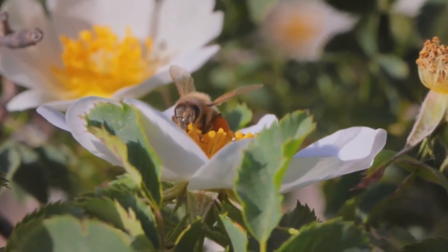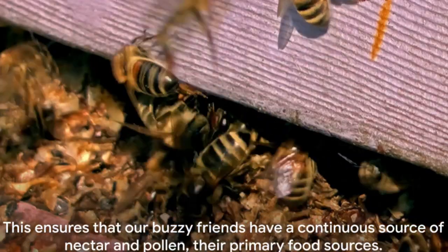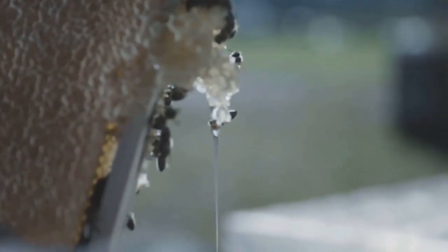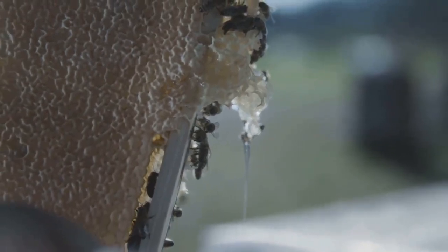Start by choosing a variety of vibrant plants that bloom at different times of the year. This ensures that our buzzy friends have a continuous source of nectar and pollen, their primary food sources. Remember to include a fresh water source. A shallow dish with pebbles or twigs for the bees to land on will do just fine.